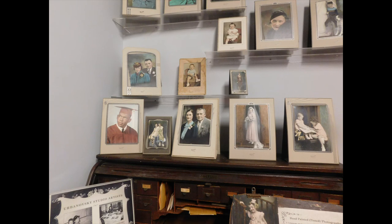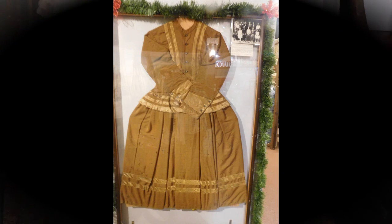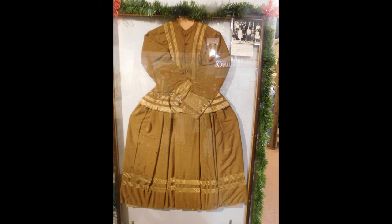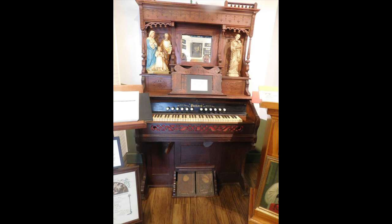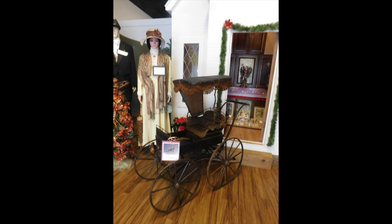They have a whole room dedicated to this photographer in town who did family pictures. His mother would sit and paint the photographs that he took that were black and white. She color tinted them, and that's the piano organ thing.